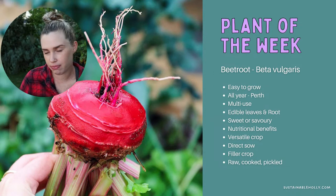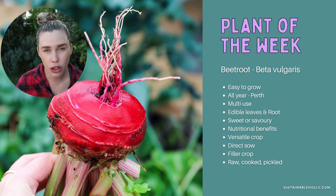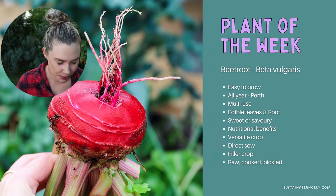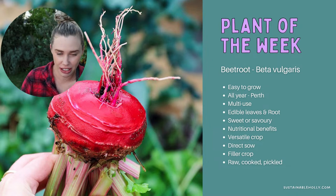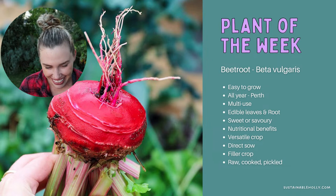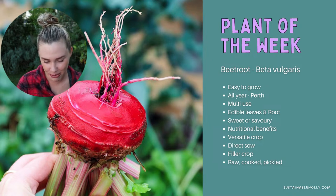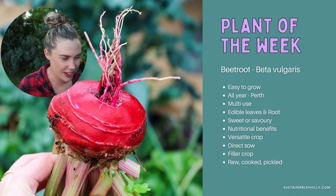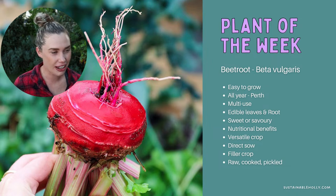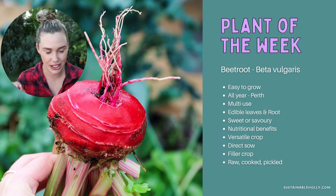So I choose to grow the sweeter varieties rather than the red. Your normal red variety is quite earthy, it's quite rich. And I grow the golden beetroot, the white beetroot, and the candy cane, or as I always mis-say this, I actually have no idea how you say it, shiogia. I never know how to say this, and if Julie is watching, she will feel me on this, because we are always trying to figure out how you actually say it. But yeah, beetroot is my plant for the week. I love beetroot. It is one of my staple crops to grow in the garden, and yeah, delicious.